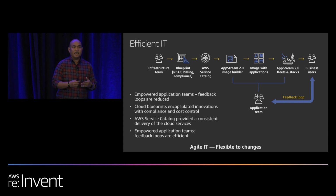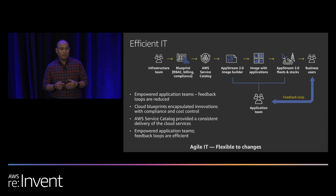The new approach still has the infrastructure team. It's still centralized, but they're more focused on delivering blueprints. These blueprints are nothing but CloudFormation templates. The CloudFormation template encapsulates all the security and compliance requirements that we have, like encryption at rest, encryption in transit, and segregation of duties. Now, these blueprints are delivered through AWS Service Catalog, another cloud-native service, where the user, the application team, gets a federated role. The federated role is integrated with our corporate IDP.